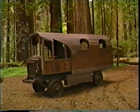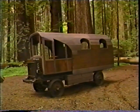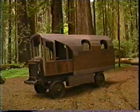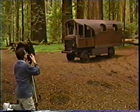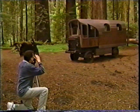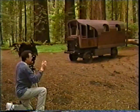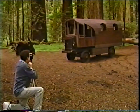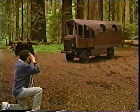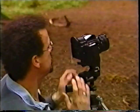Driving in. He drove them hard, rubber-tired rigs, chain drive. Oh, this is absolutely wonderful. Old Bill Kern, he worked on the highway with these old rigs too. Yeah, I think Pop worked for him. He came to Weott.